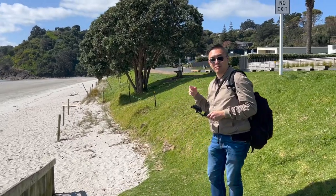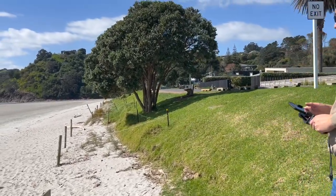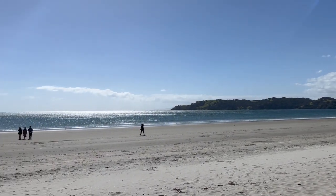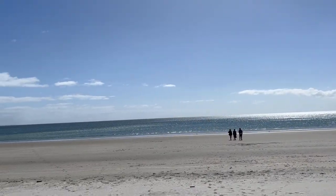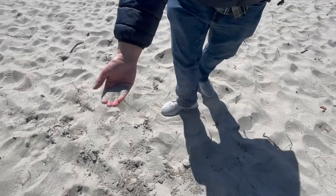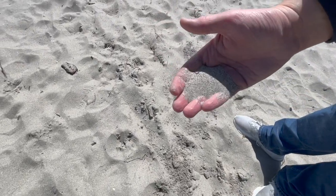Are you going on the beach? Yes, I'm going on the beach. Welcome to Onetangi. Oh my God, isn't this fabulous? This is a paradise, sure. It's an absolutely golden sand beach. The bus has dropped us off for just a few minutes, so let's take a quick look around. Well, it's warm to the touch, look at this. This is real golden sand here.